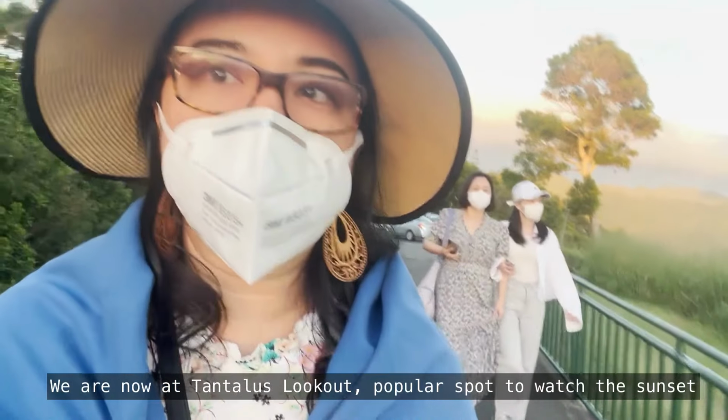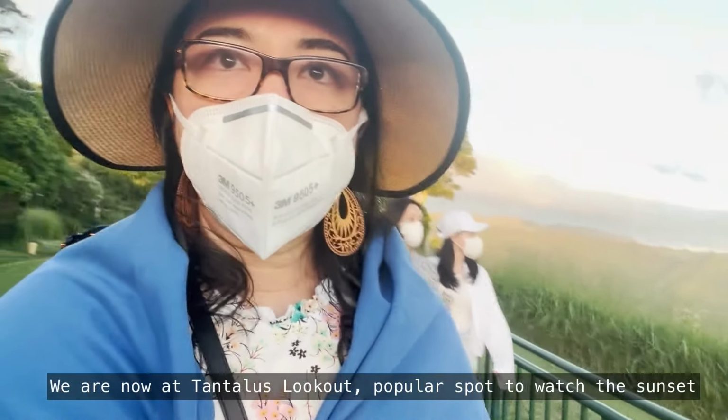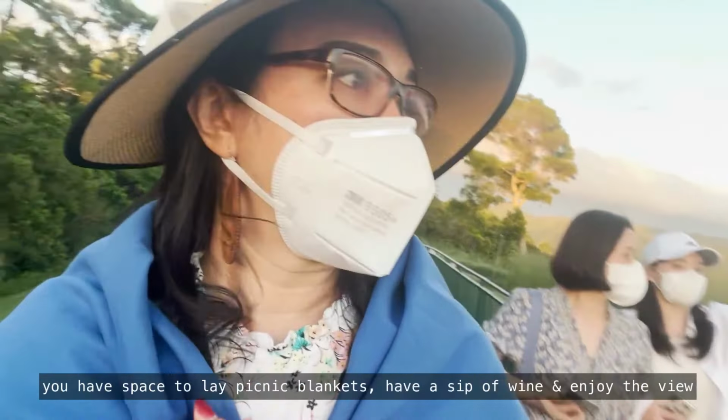Tantalus Lookout, where you can see the whole city of Oahu, Hawaii, Waikiki.